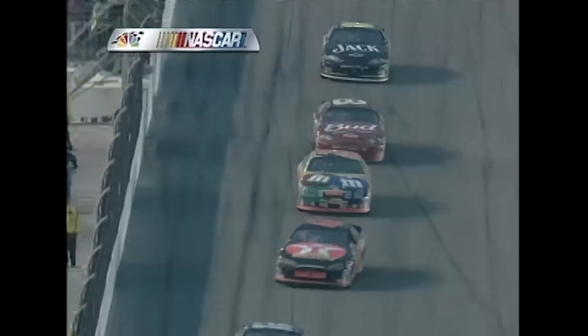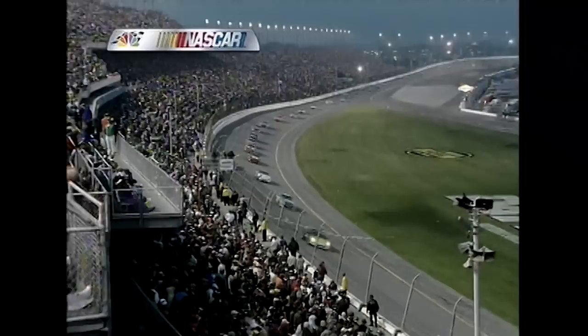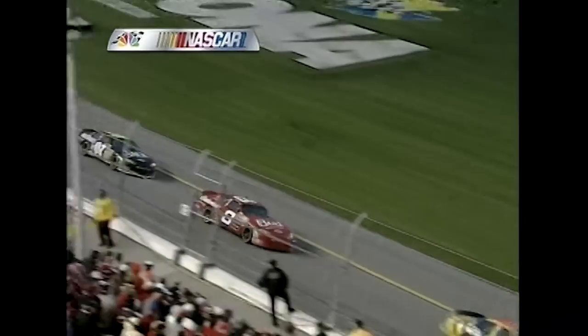Dale Earnhardt Jr. has climbed to fifth, and like I mentioned before, he's all by himself trying to figure out who he can get to work with him. But he was telling his crew chief, Tony Eury Jr., about his race car, which has been tight, but also about the motor under the hood.